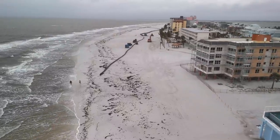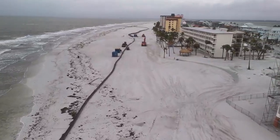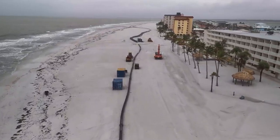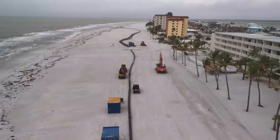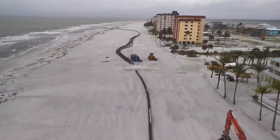So this right here, this is where the beach renourishment was going on, and it looks like it stayed in place. You see how far out the sand is? So all of these boxes, all this equipment, this is all stuff that hopefully they didn't leave down there and it didn't get swamped.